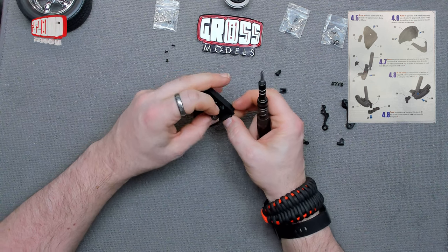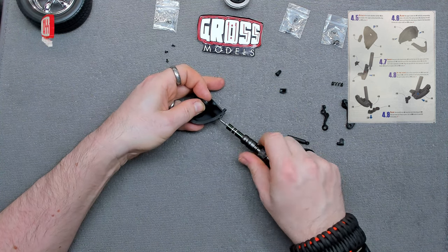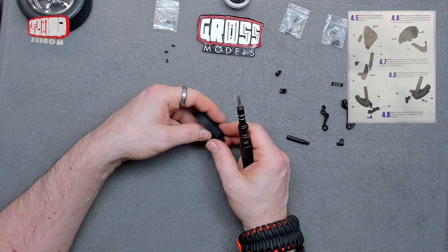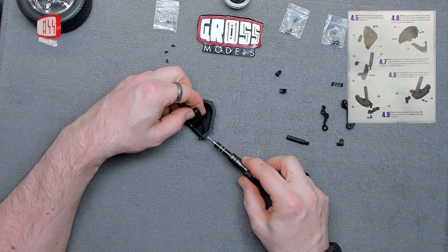Let's try lining that up again now. That looks like it's lined up, but it did last time as well. Yep, that's in there and moving. So look, make sure it's facing the same way as shown in the illustration. Fix the arm in place. So I'm just going to tighten these back up again.